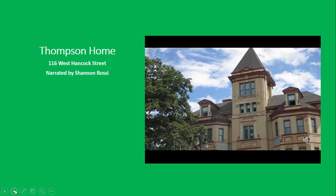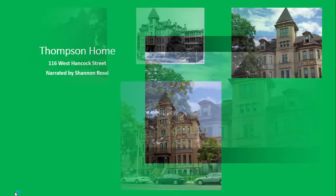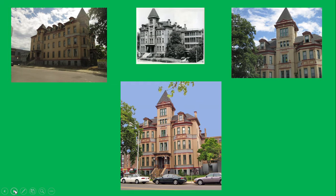The School of Social Work took up residence there in 1990. According to the School of Social Work, the Thompson Home will be available as student housing with 65 rooms beginning in fall 2017. However, as of July 28th, a large amount of construction was still being done on the building. These are a few more images of the Thompson home. On the top left and top right, you'll see that construction is still going on at the building.